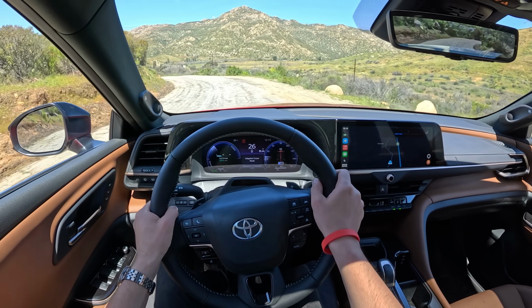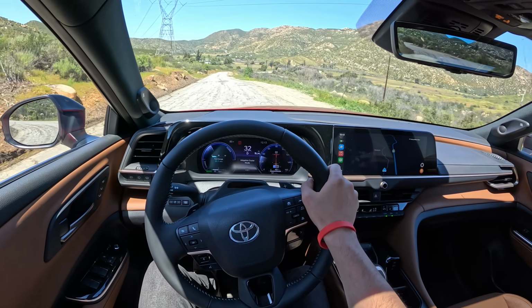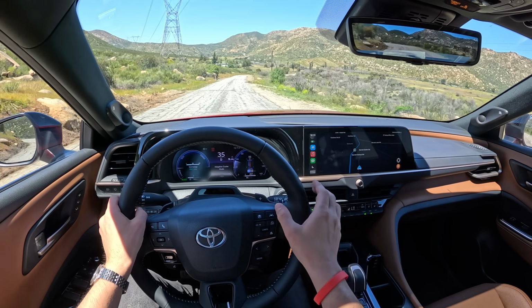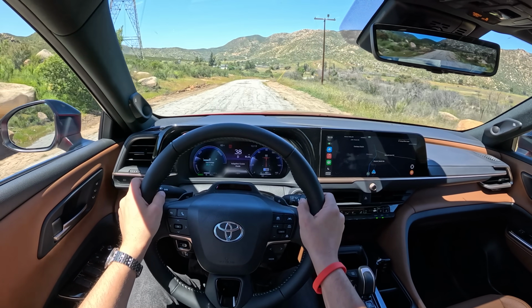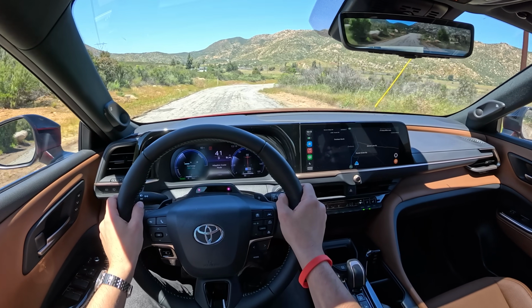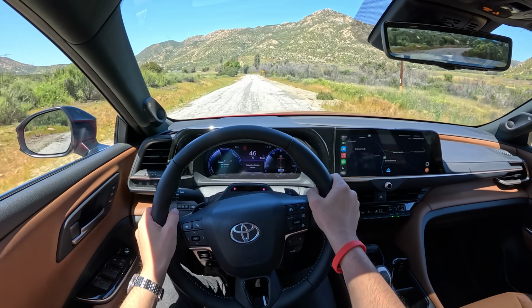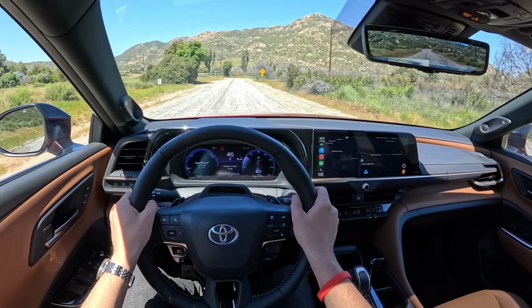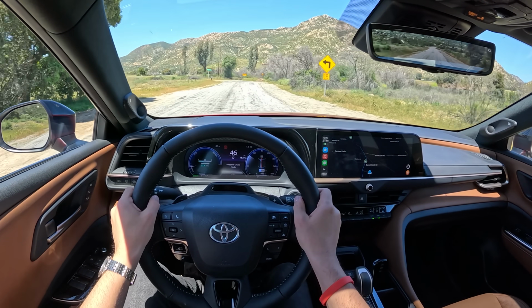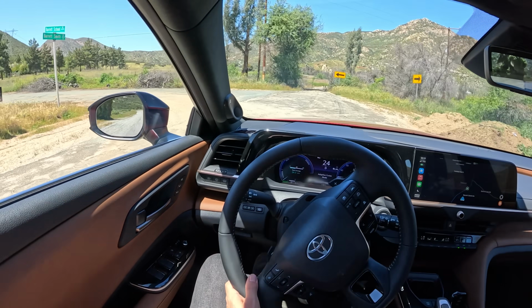Very smooth start here, as it is with all of Toyota's hybrid products. That initial acceleration right off the line is so seamless. All-wheel drive is standard. As of now, this only comes in 2 trims, XLE and Limited. Brakes feel nice for a Toyota hybrid.